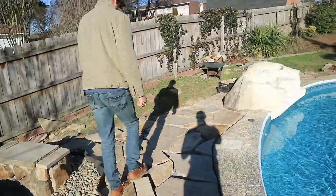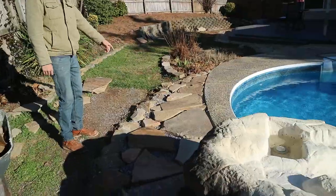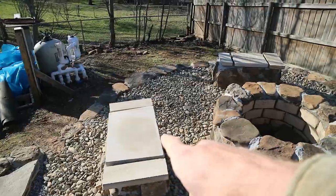Then we have all of our flagstone over here. Same thing, and then we got our walkway. Kaboom, kaboom, kaboom. That's fun. We're gonna mortar them in a little bit later. And when we do that, we'll go ahead and clean everything up and really finish the job right.